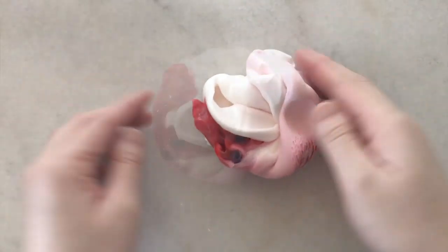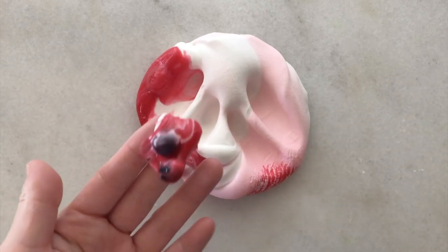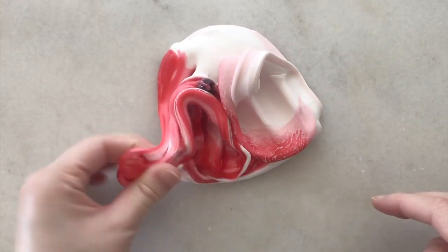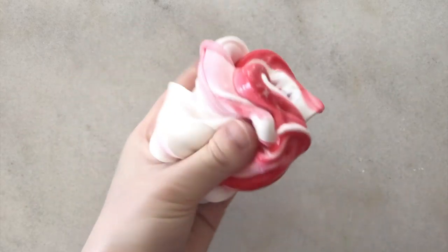The white slime, I believe, is a thick and dense butter slime that is scented sweetly, and the red slime is what is scented strawberry, and it also came with 4 charms, 2 blueberries and 2 raspberries, which is kind of weird since it didn't come with strawberry charms, but they are berry charms, and they are super cute.